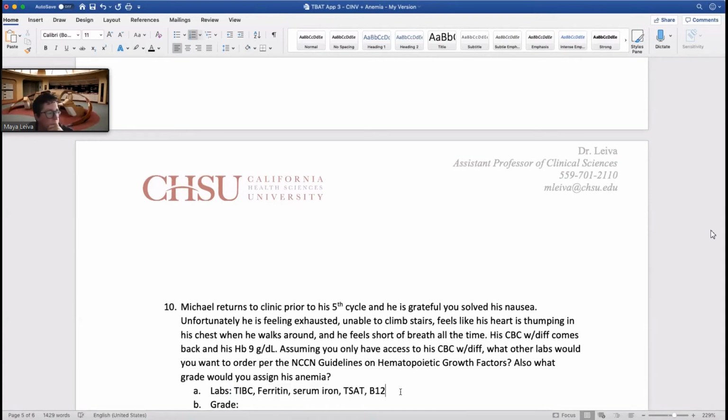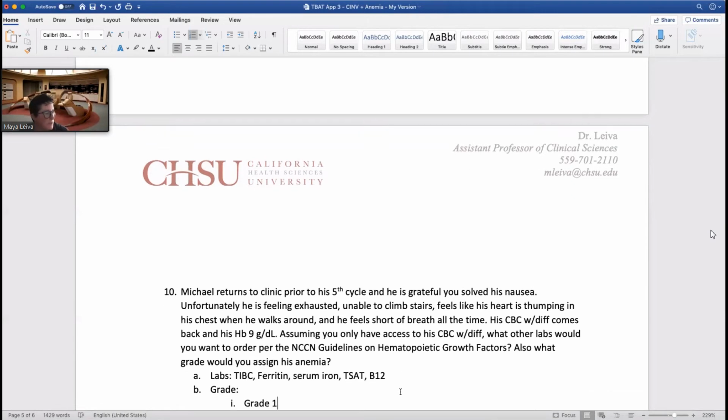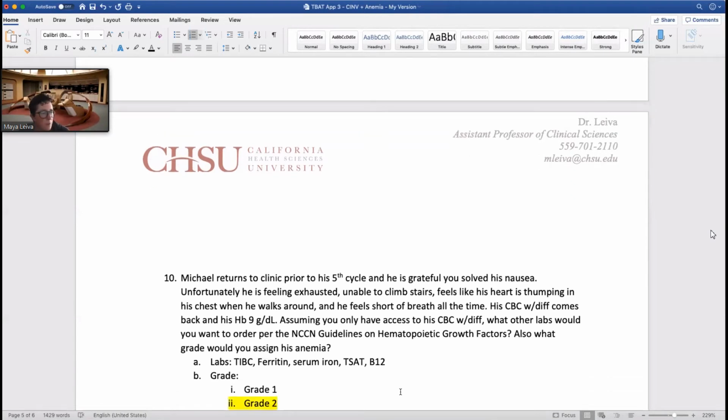All right, so I want to know total iron binding capacity, right? Ferritin, serum iron, PSAT, and B12. Exactly. Now, why do we want to evaluate that when he presents with anemia?